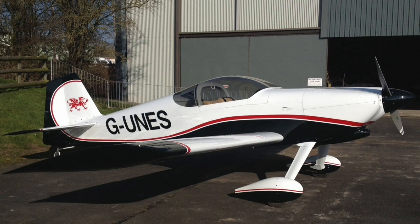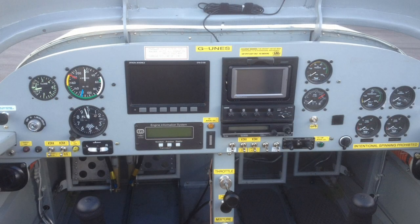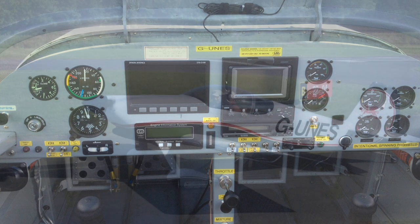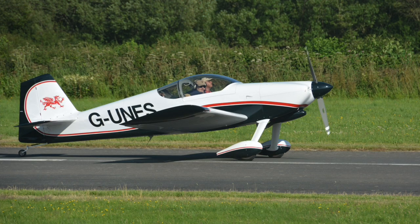Still to come was the avionics. I added a Garmin transponder and a Garmin Aera 550. Having flown and owned the RV6 for 8 years, I have to say it is my favourite out of the 25 types I have flown.